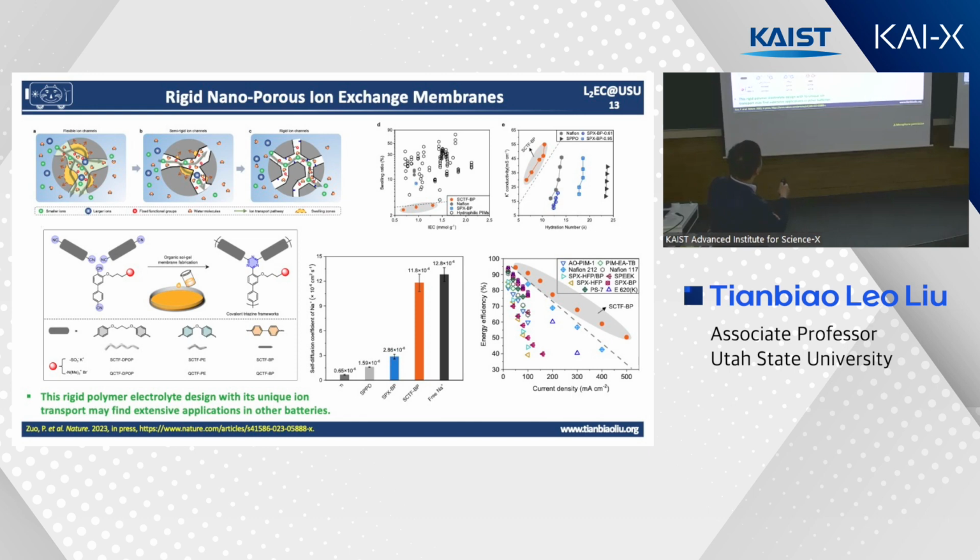Then from this rigid membrane, you can have a well-defined, not perfect, but still much improved, defined channel for ion transport and a more uniform channel. You can have good, no crossover of active molecules. Right? So then we did a control with a flexible backbone, this one is called the drop, and this one is propane phenol ether. They are flexible, and we did many studies.